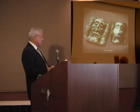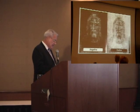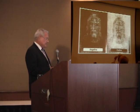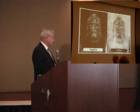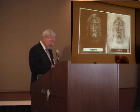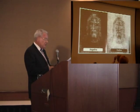For the 3D work, what is important, we have to understand what is a grayscale. A densitometer measures the differences in density in a photograph. In a black and white photograph, black areas are dense with information and white areas are void of information. Look at the right side, the original image of the man on the shroud. The in-between areas are many shades of gray, from almost white to almost black.